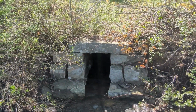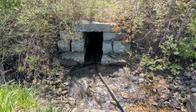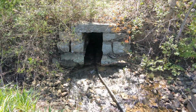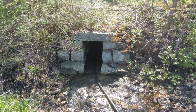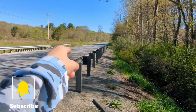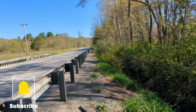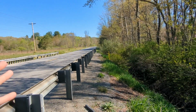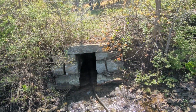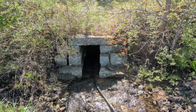Simple design. It's pretty cool. Make it a little brighter. I think I made it worse. So 219 is right here. And if you go between Evansburg, Burnside, and you go to Clearfield or Du Bois, you pass right by this. That's pretty cool.